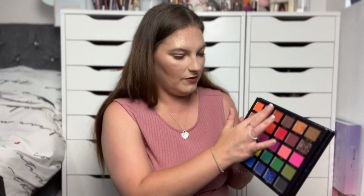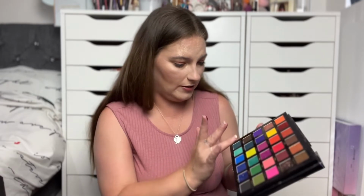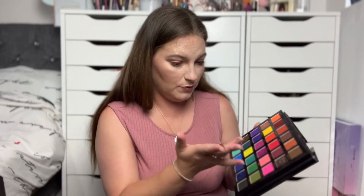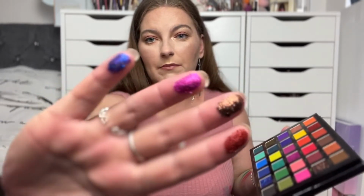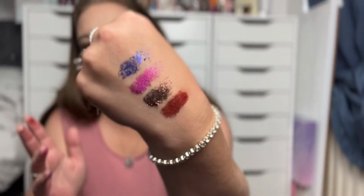Right, okay, so we've got this one. Oh, that one's so soft. That one is really soft. They're all really soft actually. This could be a mistake though. It could very well be a mistake. Liliana, be careful please. So they're the glitters there.